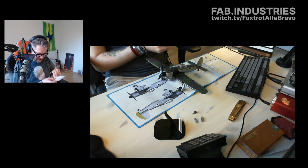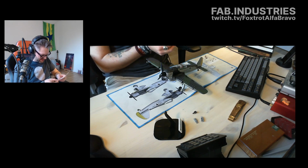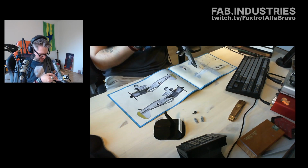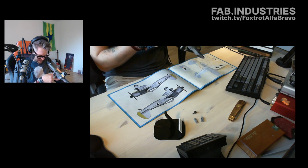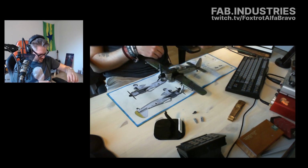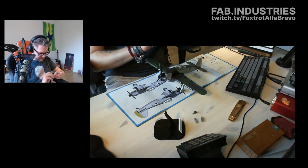I don't like stickers. They print the other stuff so well. Why don't you just completely print it? Okay. Doing this here. That's okay. And then that stripe goes here.